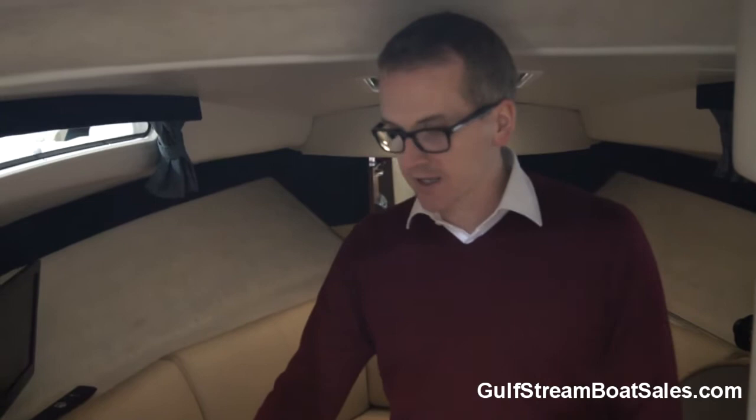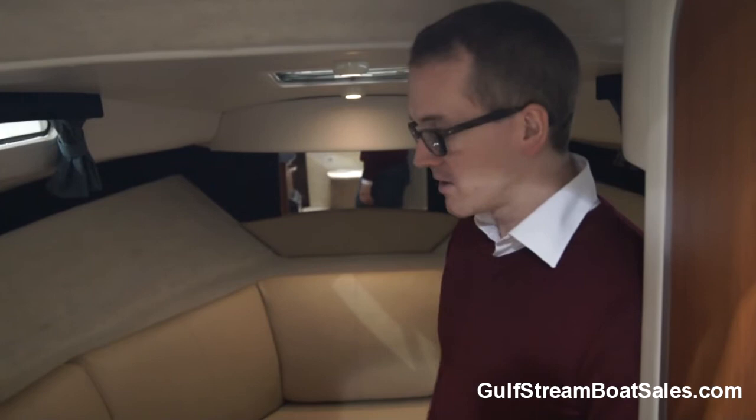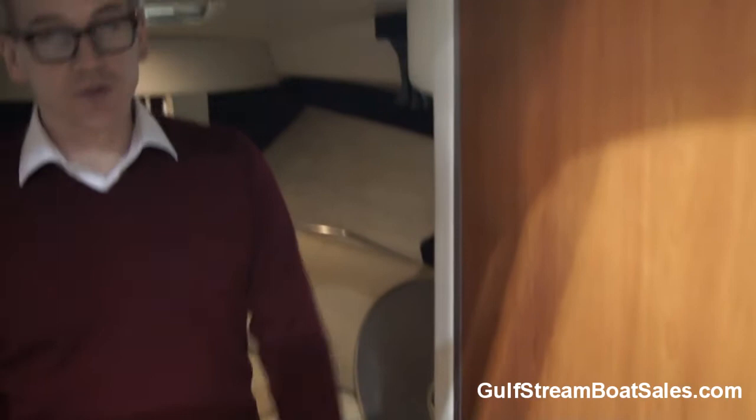And then we've got a huge wraparound seating area up at the front here. Make that into a V berth at night. There's a table that goes in, which will pop in a minute, so you can sit and have a meal around. The galley itself on the port hand side is well appointed, there's loads of room on it, and on the other side we've got our enclosed heads and shower compartment, so we'll take a close look at that in just a minute as well.